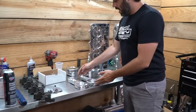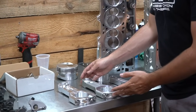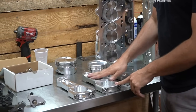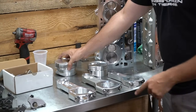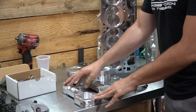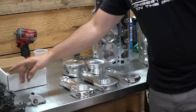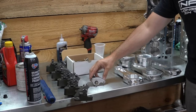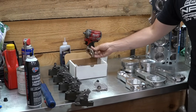Alright, so what we got here is an LS connecting rod, an LS piston, and a 41X connecting rod. These are very similar. This one's just media blasted. This is a different manufacturer. A 41X piston, and then a Hemi rod. This is out of the Black Sheep Hemi. And then we got some 41X rocker arms, an LS aftermarket shaft rocker, and some Hemi rocker arms.